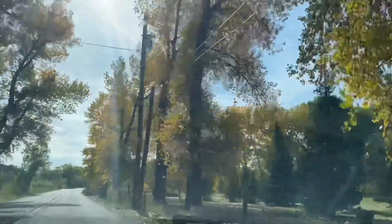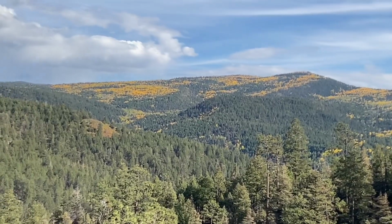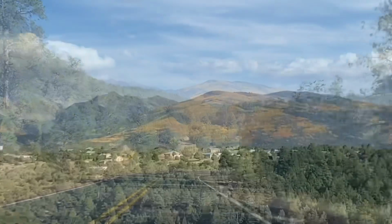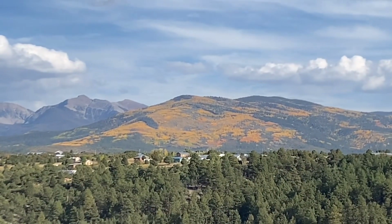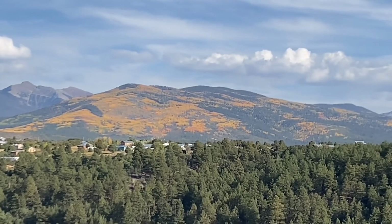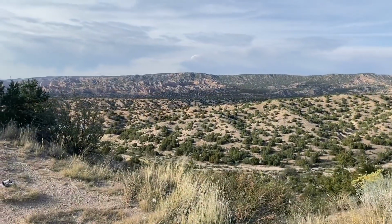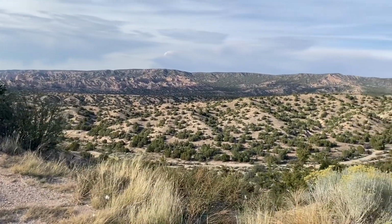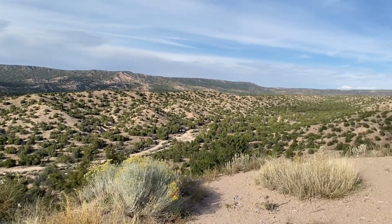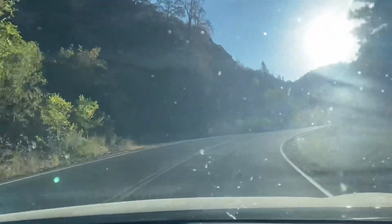Seeing some nice color here. Aspens at the top of the mountains. We're on the high road from Taos. We think these yellow golden trees are aspens, but we've seen a lot of yellow cottonwoods also at lower altitudes. We stopped at a viewpoint in Cordova. It really changed quickly from the pine forests. We are winding our way to our next hike.